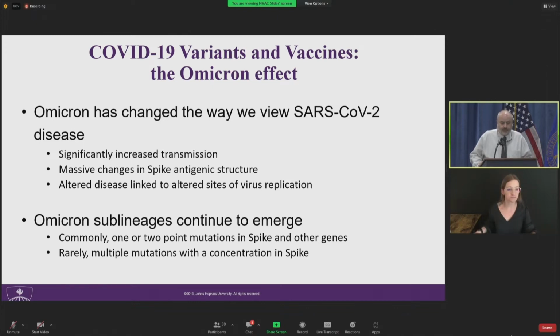But it's also important to note, as from my first slide, that Omicron sublineages continue to emerge, commonly with 1 or 2 point mutations in the spike protein and in other genes. Rarely are there multiple mutations with a concentration in spike. Omicron emerged with multiple amino acid changes. It's now undergoing what we call normal virus evolution, picking up 1 or 2 mutations for the most part and slowly evolving and mutating.